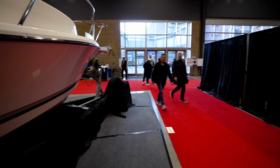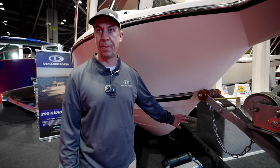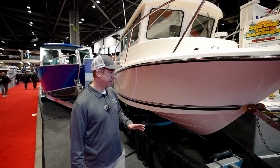So with this whole design, we have an ultra aggressive dead rise here at the bow. So 55 degrees at the bow. We have an oversized reverse chine molded in here, so it makes these boats incredibly stable. You don't get the rocking as bad. People standing on one side or the other doesn't rock the boat back and forth bad.